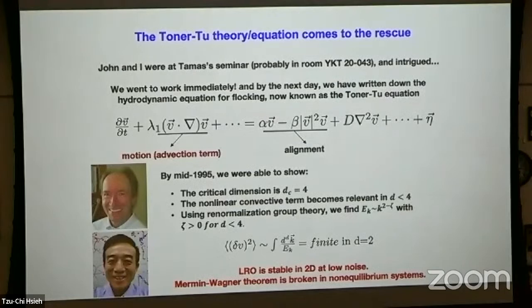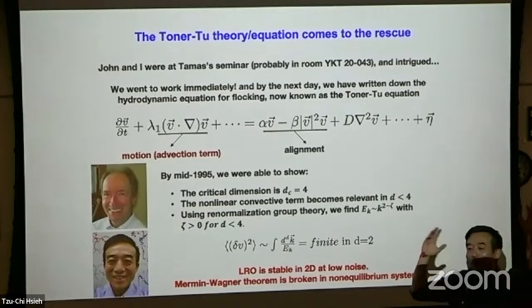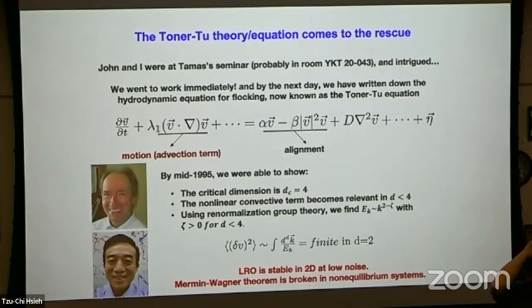So for the rest of today and tomorrow, what I'm going to tell you is the following: how do you solve this problem? That got us intrigued, right? I'm going to tell you something you don't find in the paper: we were in the audience for the talk, probably in room 2043, and we were really intrigued, both John and I. So we jumped up, and almost by the next day we had a model, basically what people call the Toner-Tu model, the Toner-Tu equation. By the next day, and before he left, we actually told him that we may have found an answer for his problem.